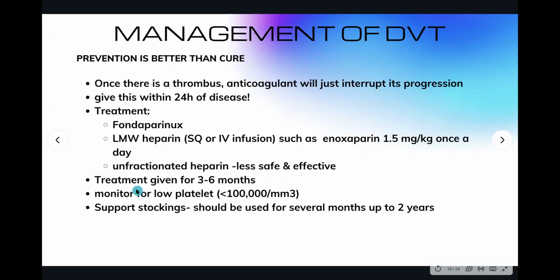Treatment is usually given for 3 to 6 months. So it is not a fast treatment, you have to really give it for a prolonged period of time. We monitor for low platelets, less than 100,000 per cubic millimeter. And we also have to prescribe support stockings, which should be used for several months, up to 2 years, for severe cases of DVT.